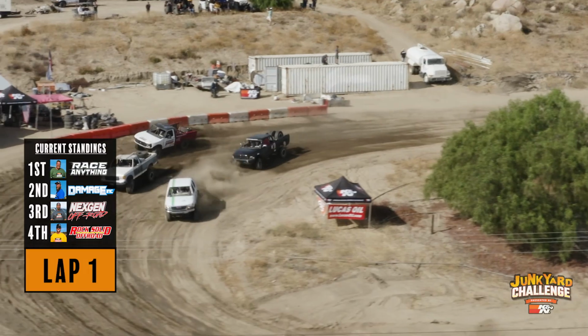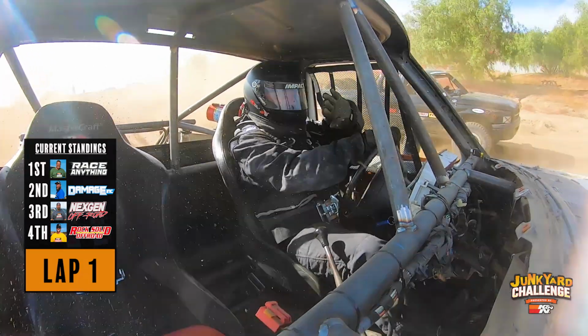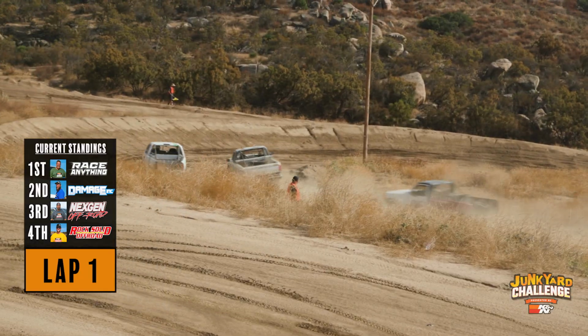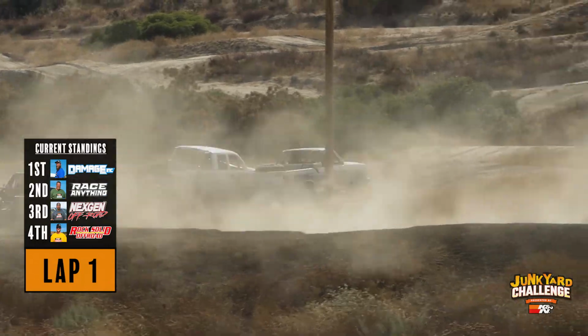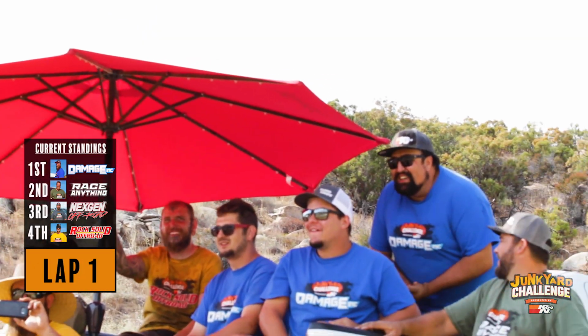Mellow, dude, into turn 1 right there. He did it. He didn't. He got him. No, he got him. Got a good drive off the start. Oh, Dodge ain't looking like it's going too good. Oh, here comes the Ford back on the inside. Oh, the door. Yeah, dude, yeah. Oh, here's the jump. No lift.